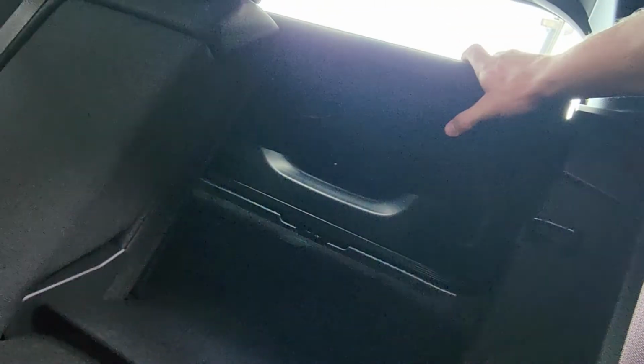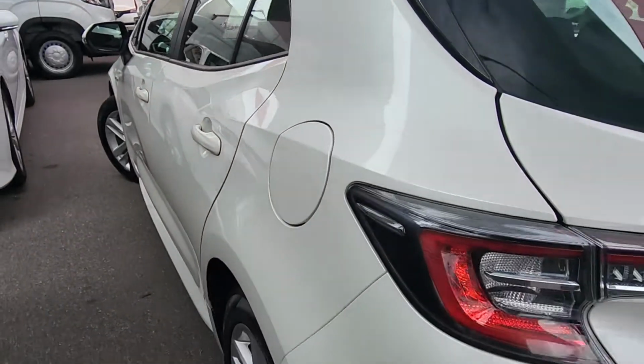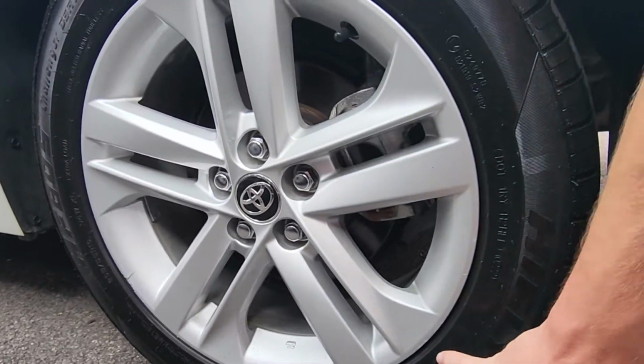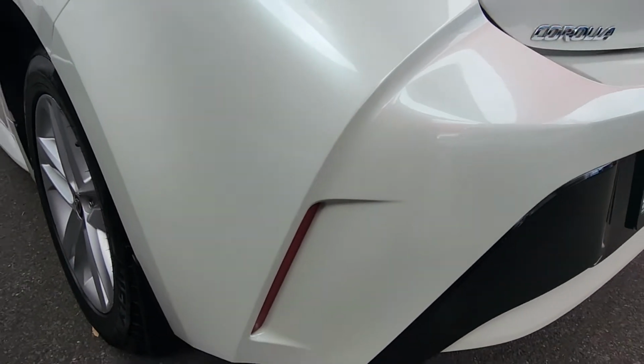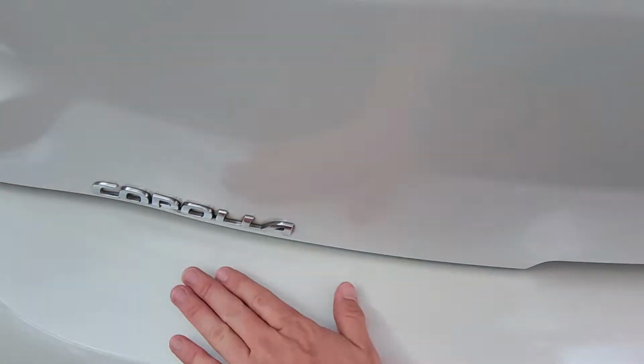So I'll fold that down. We've got a little parcel shelf in the back that does just pop out like that. But I will take that out in just a second because I want to show you the amount of boot space that's in there without it. Very clean through here. Tiniest little bit of gutter rash on the outside on that one. But for a 2019, this thing is just so tight, even right across the actual bumper there too.